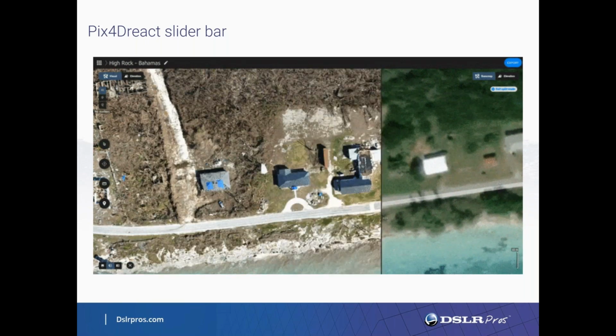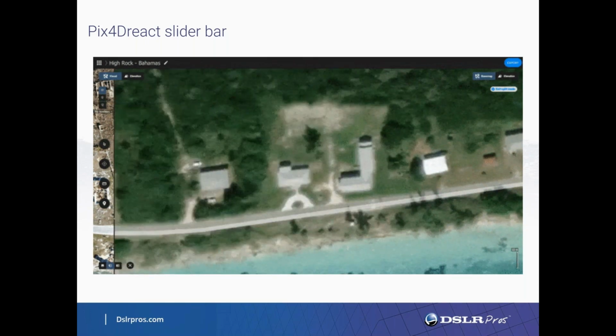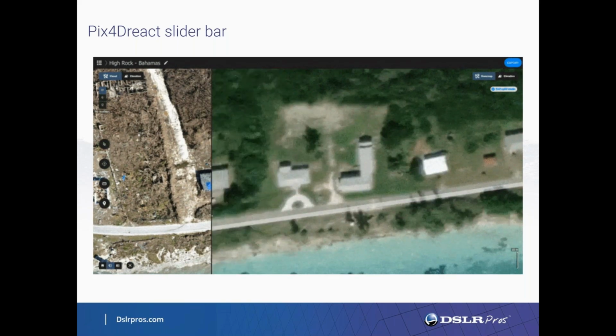And then the next day we can actually just fly it again and confirm if all of the properties that need tarps have them. And then you can also see progress over time as you go fly it again and really quickly process and see, hey, how many roofs have started construction back on them? How many tarps are we getting back?